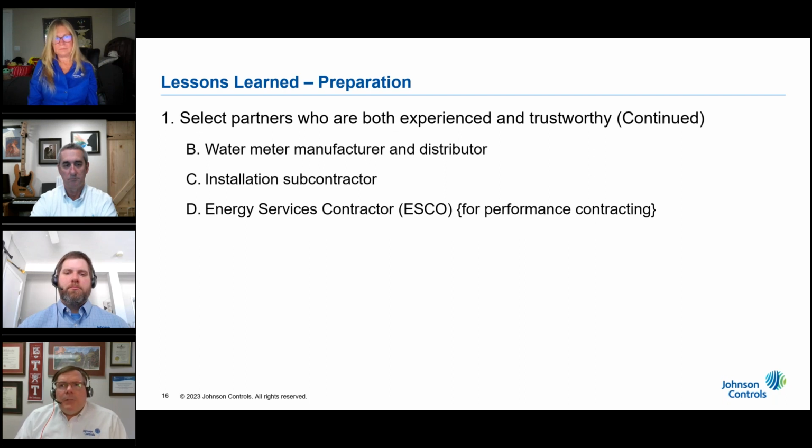The same also applies to water meter manufacturers and their local distributor. Do you have confidence in the water meter manufacturer? Do you trust their local distributor to provide you with the prompt service and support that you need? More importantly, do you enjoy doing business with their distributor? If you hire an installation contractor, do they have all the necessary skills, labor pool, training, licenses, safety programs, customer notification and scheduling processes, inventory management programs, and work order management systems to successfully complete your project?